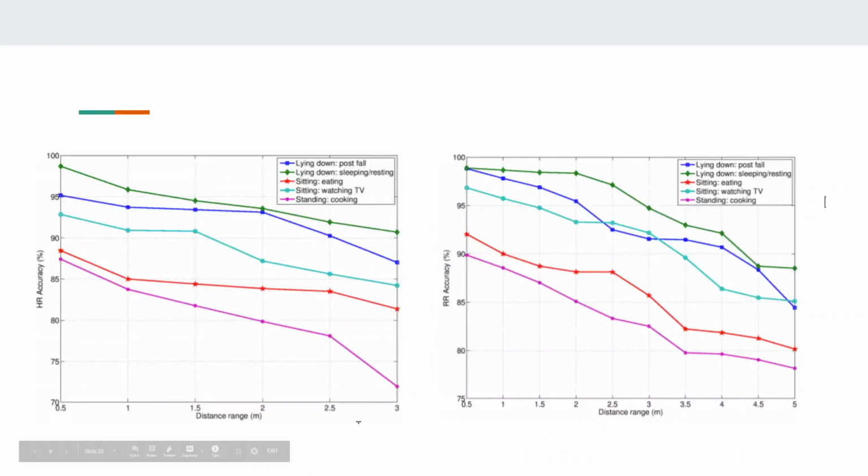One thing that they noticed was that for some of the activities, the measurements were way less accurate. You get really good accuracy on activities like sleeping or lying on the ground motionless, so when you're basically unconscious or not moving at all. It would be these green and blue curves at the top here.